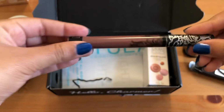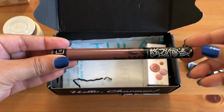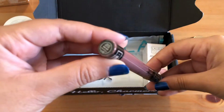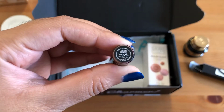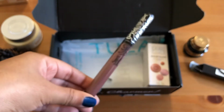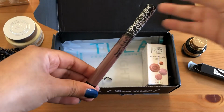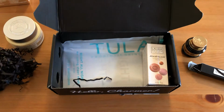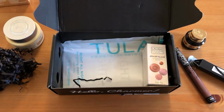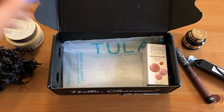So the color looks really nice. And this is a full-size matte liquid lipstick. And again, the shade is Sanctuary. It's nice and sizable, so I definitely like the formula of this. Now, if I like the color, I know I'll keep it. Otherwise, I know plenty of people who would like it. I do like the color, though. It's a little brown purple, is what everyone was saying.